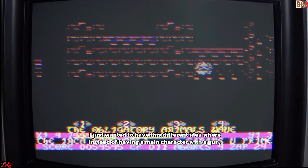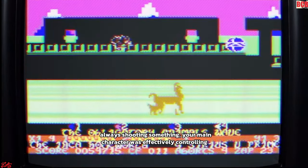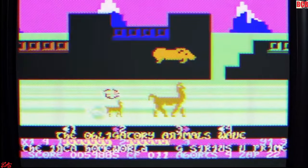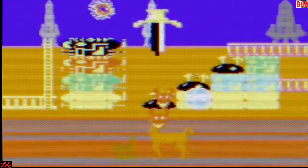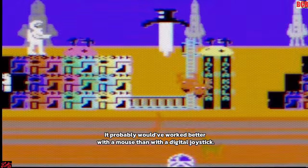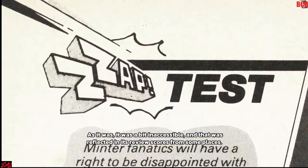I just wanted to have this different idea where instead of having a main character with a gun always shooting something, your main character was effectively controlling a little droid and protecting the flock with this, by just moving this little droid around. The controls were very weird. It's the kind of game that probably would have worked better with a mouse than with a digital joystick. As it was, it was a bit inaccessible. And that was reflected in its review scores from some places.